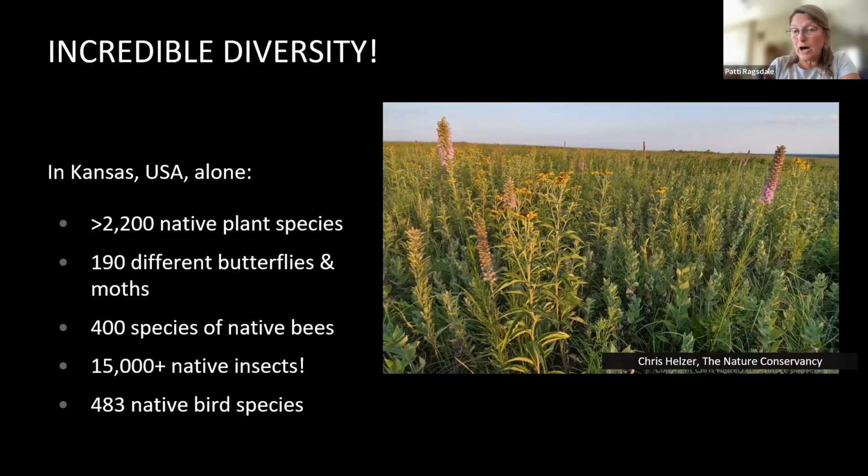But there's a lot in these prairie grasslands that is not necessarily grass, including thousands and thousands of insects that use this diverse habitat as home, and the native bird species that really depend on grasslands.